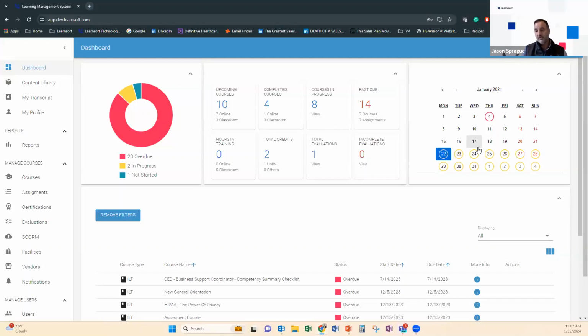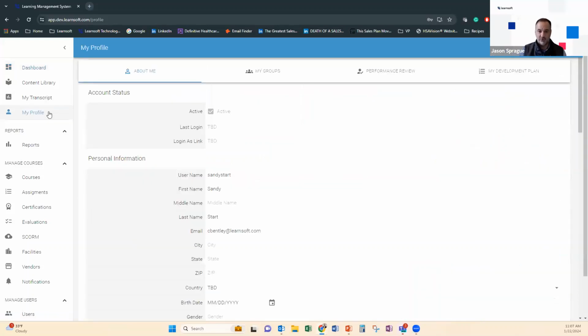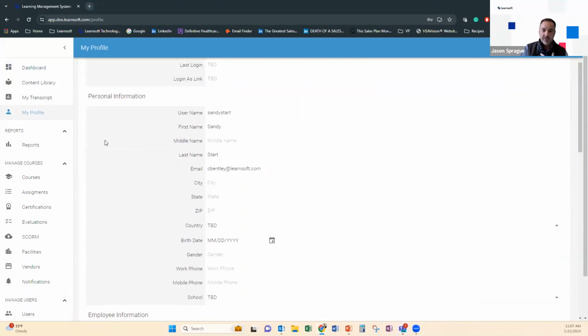Now, as we continue looking at the data that's coming across from the HRIS system, we want to make that so where you can easily see that information. Now, this is our demo database, so it's not actually connected to a HR system or HRIS system. So we pull that data and we show you exactly what that could look like. So effortlessly, in a single click, I'm in my profile. I can see the data that flows from the HRIS system.